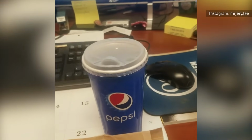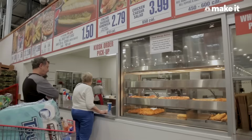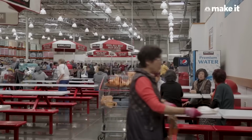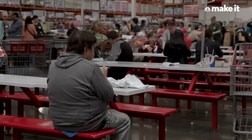Indeed, Costco's hot dogs are so popular that according to Business Insider, the company sold 151 million of them in 2019 alone. And that number only counts the hot dogs sold in Costco food courts, not in retail packages at Costco warehouses. That's $226.5 million in revenue just in hot dogs for a single year.